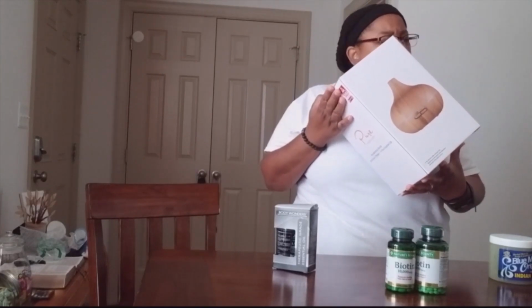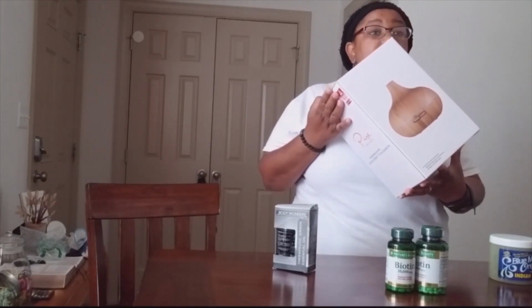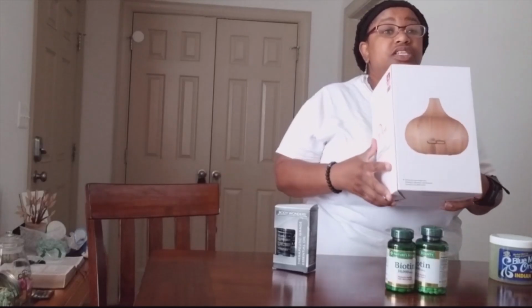ever. So this right here is called Pure Daily Care. It is an aromatherapy bundle. I've been wanting this thing for I think a year now. It used to be $46. This weekend I got it for I think $35. I think that's right. No, might have been $30. I know it's $15 off.